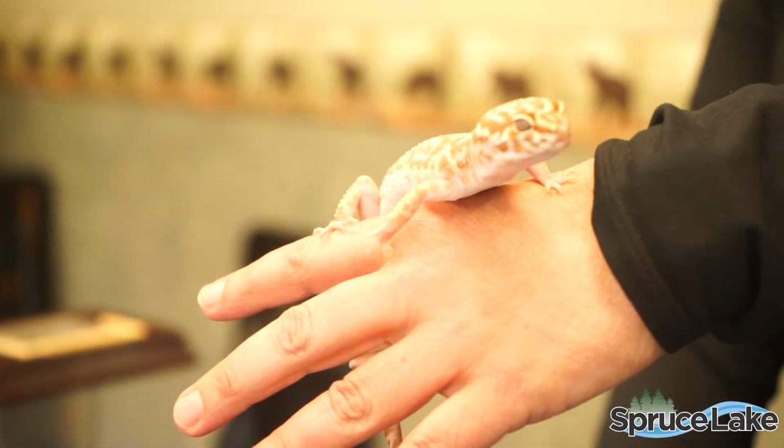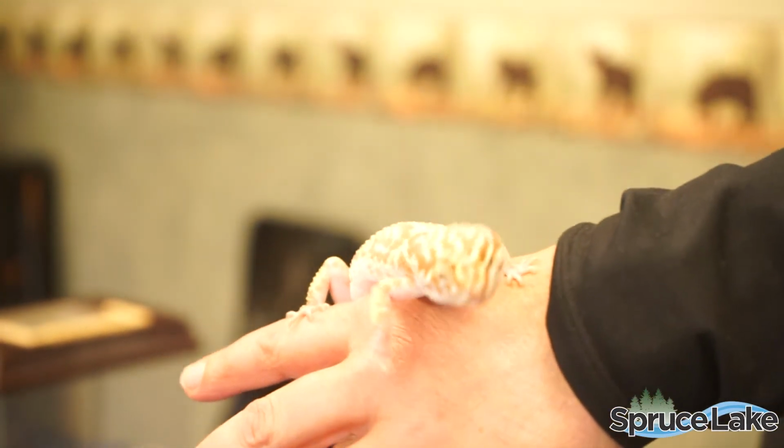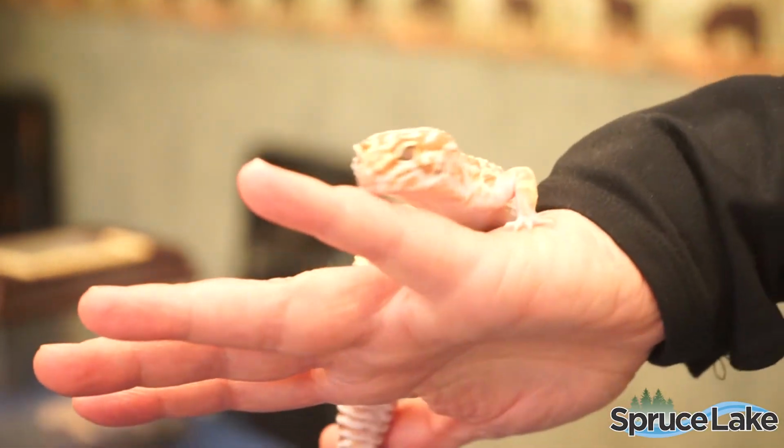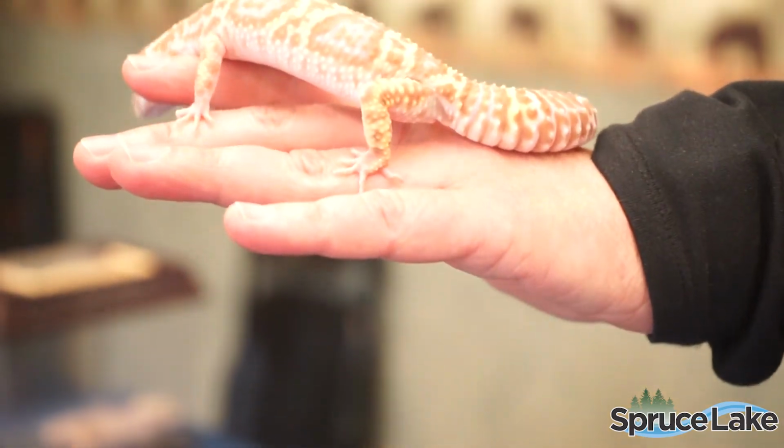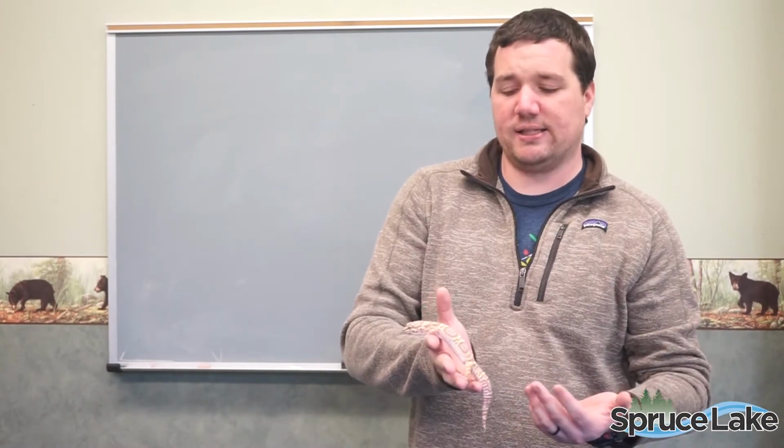You'll notice she's a very different color than Leo. She's a little bit brighter, has more of the reds and pinks, those types of colors, and less of the yellows and the oranges. She would be considered a color morph, something special that people bred different ones together to get, as a pet.